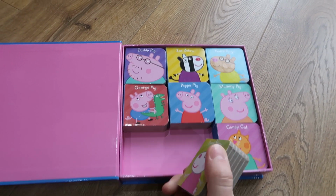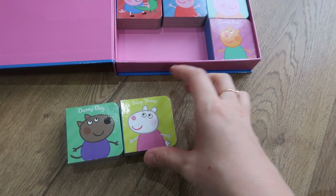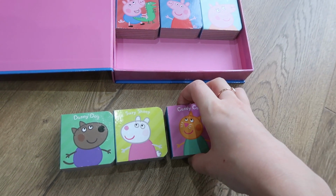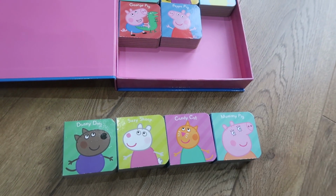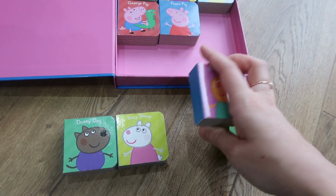But then what Samuel loves to do is he loves to just line up the books, because as I said, he was in the positioning schema, and one of the things in the positioning schema that is fun for them is to just make big lines of things. So he likes to do that. And also on the back of these is like a little puzzle that you can make as well.